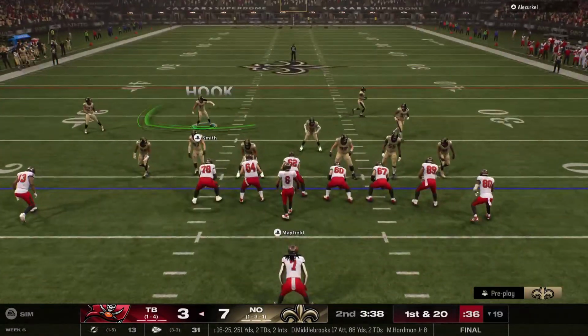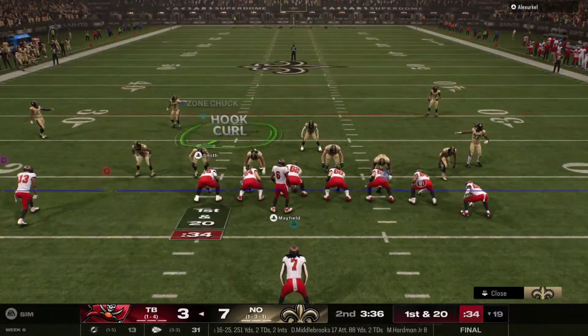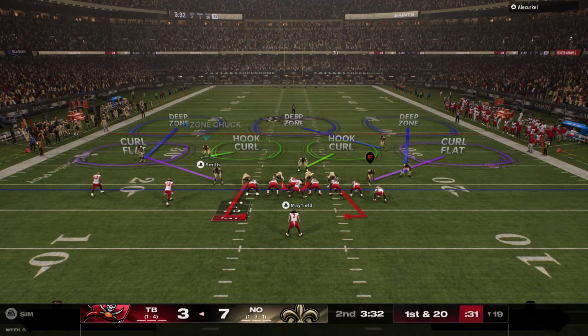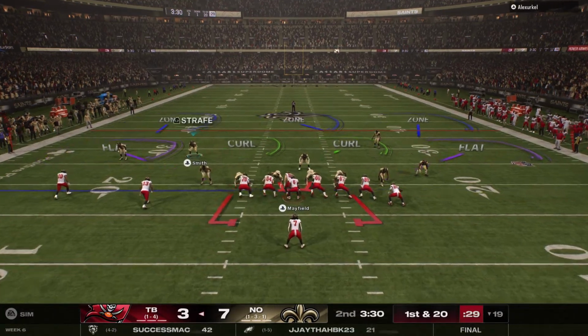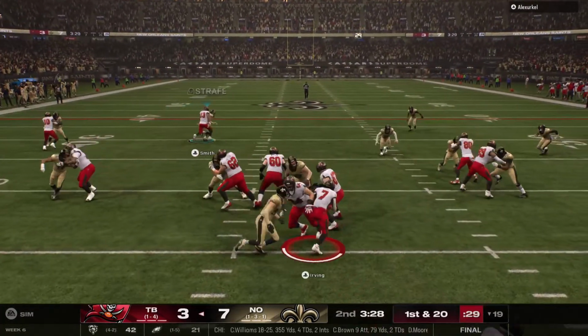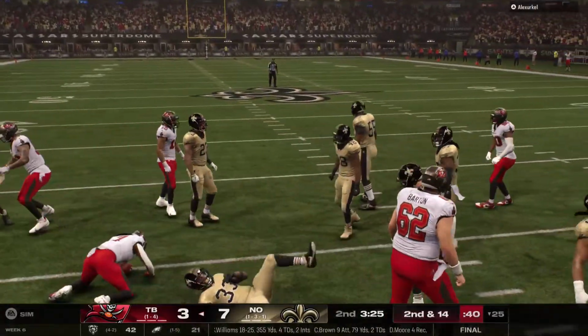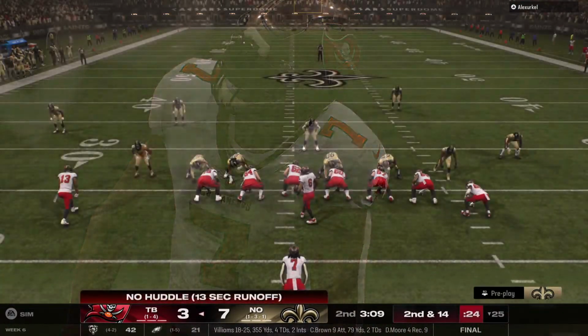So following the hold, they're in a bit of a hole here with a 1st and 20. Straight ahead, it's Irvin. He'll be dropped at the 25 after a gain of 6.